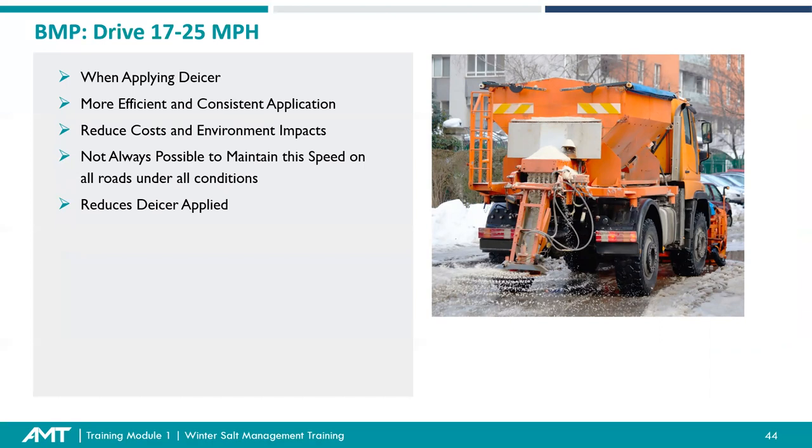But trying to stay within this range will help reduce the amount of de-icer that you apply, reducing the amount that is applied in areas that you don't want it to go, and making sure that it is applied more evenly and consistently on the surface. This is a more efficient and consistent application, and it can reduce the costs and environmental impacts overall, for all the reasons we've been talking about here today. Now, it's not always possible to maintain the speed, but it is recommended that you do where possible to reduce the amount of de-icer applied.